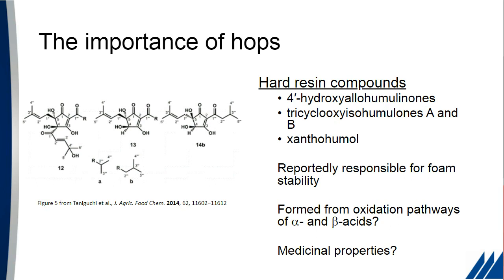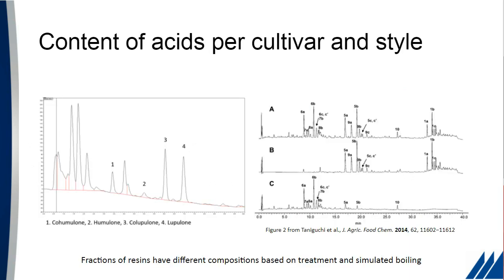So hopefully we've highlighted that there's a lot of complexity taking place during the brewing process, specifically during the boil, and there's a lot left to discover. But we need to understand our starting materials first. And so our early efforts have allowed us to identify some basic acids that you can see on the left. But you can also see that there's a lot of unidentified peaks here as well.